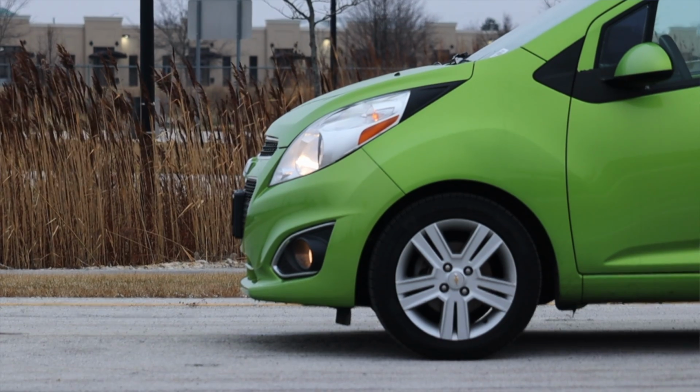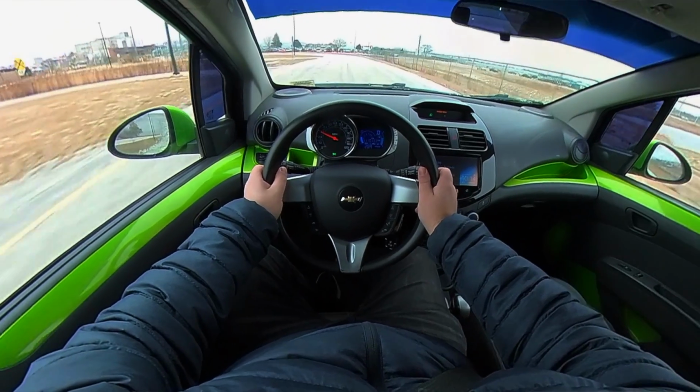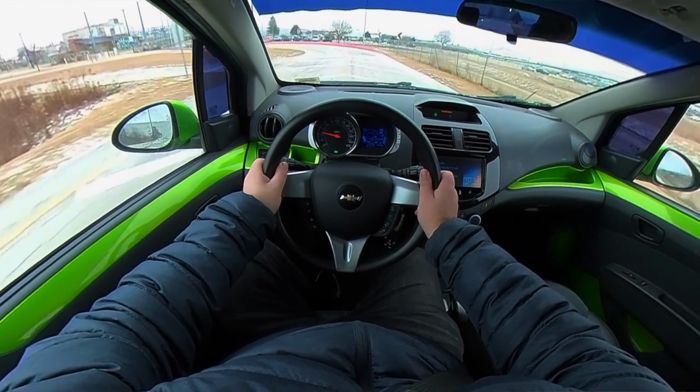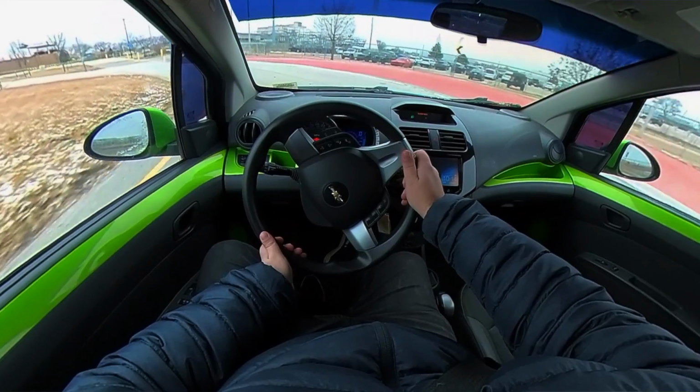Last but not least about the drivetrain, of course, is that it is front-wheel drive. So how does it actually drive? Well, that should be pretty clear. Not great. Not great at all. I'm not really having fun here, and I think it really is due to that CVT.